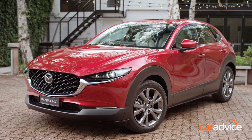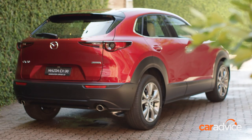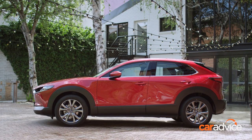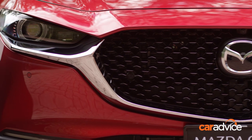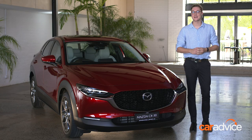The more perceptive among you will have noticed this looks a lot like the new Mazda 3 we covered in April this year. That's because it's essentially a 3 on stilts. It's actually 10 centimetres longer than a CX-3, 30 mil wider, and has an 80 mil longer wheelbase. That makes it very similar to the Kia Seltos in size. Mazda still has the CX-5, CX-8, and CX-9 if you want something bigger.